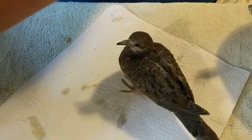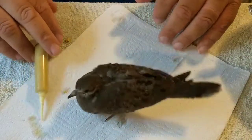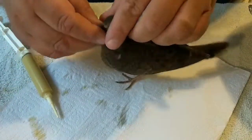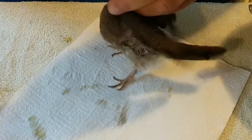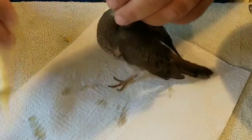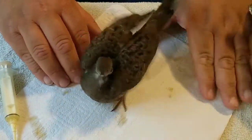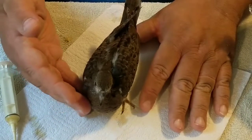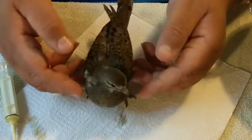We have a pet turaco, which is not a dove or a pigeon, but it's kind of like a dove and a pigeon. Kind of like a pheasant, kind of like a toucan. But when we were hand feeding Blueberry, our turaco, we had to feed blueberries and cantaloupe and kiwi and mangoes and papaya and grapes and apples and bananas. Now you know what Blueberry gets its name from. Blueberry is named after the blueberry.